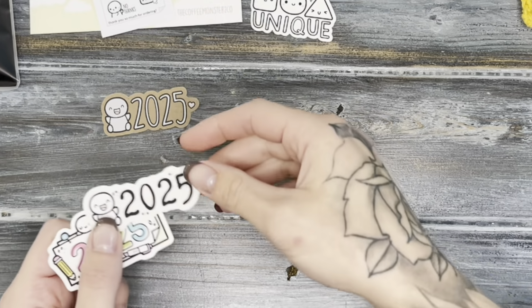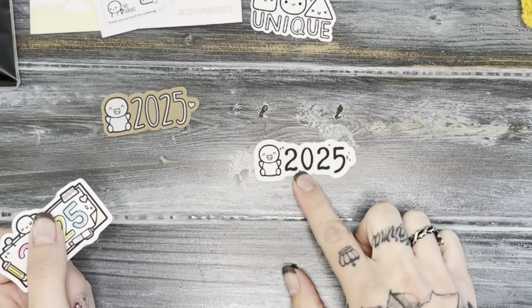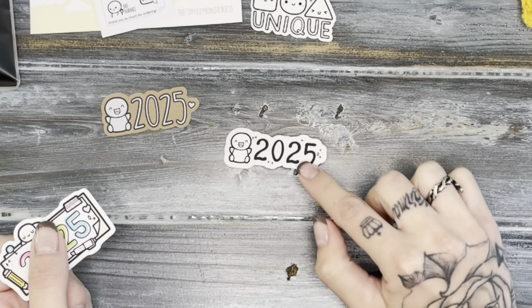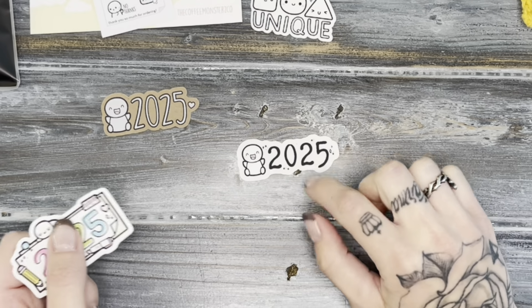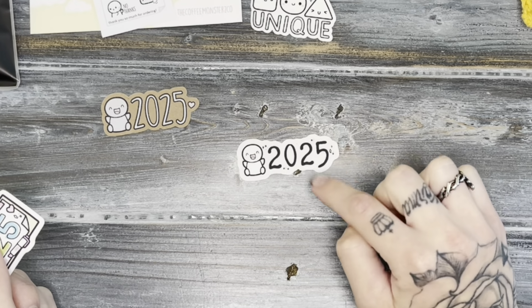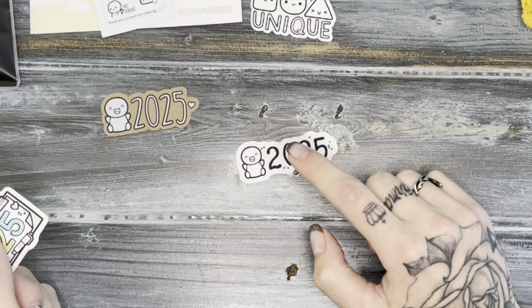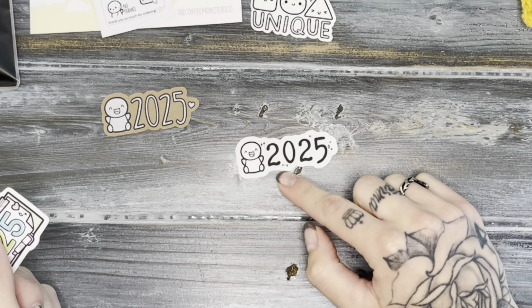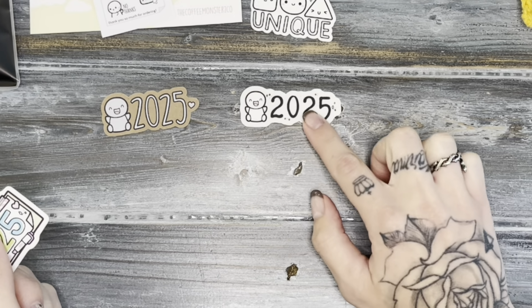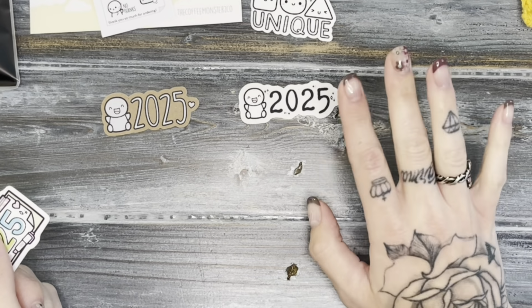So I got that one. And then I got this one, which is the typewriter, and this is the clear vinyl. As soon as you take it off, it has a clear sticker for it. And I do have a place in mind that I'm going to be using this one for. So I already know where it's gonna go, I think.